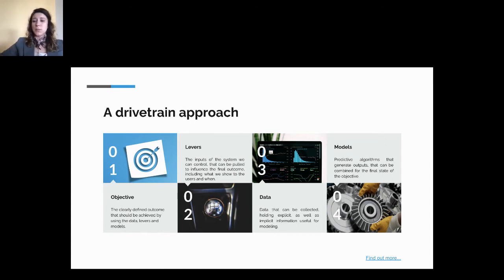The models are the predictive algorithms that generate outputs that can be combined for the final state of the objective. So practically, what is this? Identifying the set of models that can be used for solving this problem. If we are referring to the forecast, whether we will use some traditional time series modeling approach, or something more complex and less standardized, like deep learning methods.